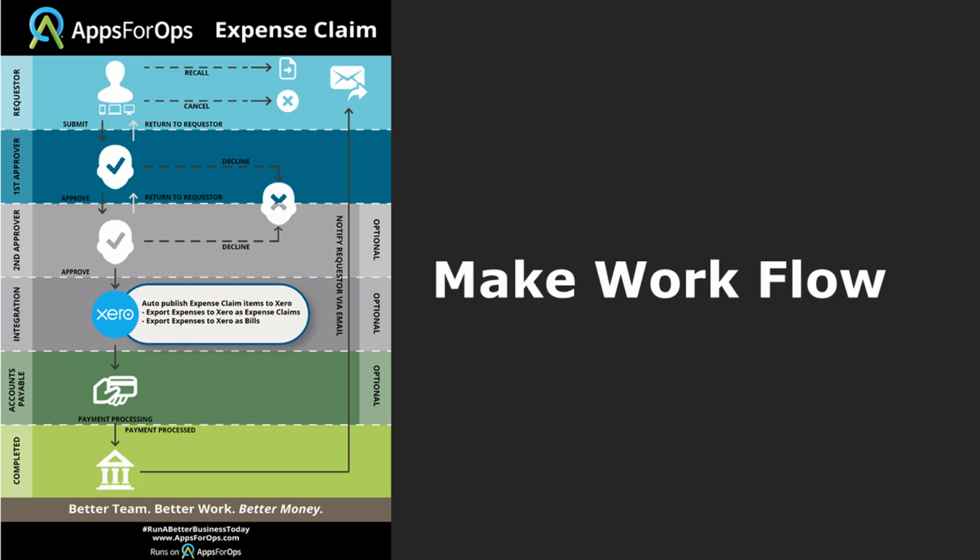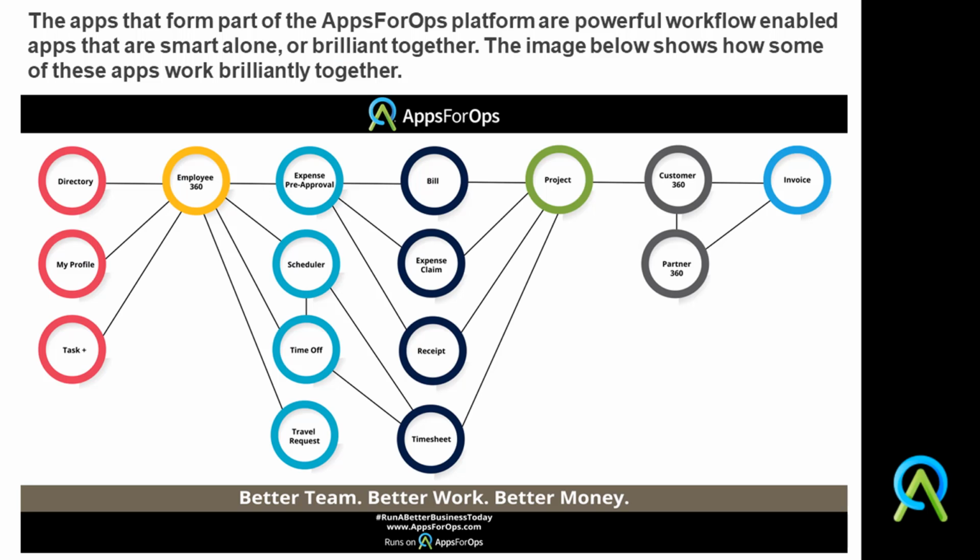AppsForOps expense claim is used where personal funds have been used to pay for a business expense and reimbursement is needed. Expense claim allows any employee to digitally submit, track and get their expenses reimbursed. It allows for customizable levels of approval, digital receipt storage, full reporting and more. To learn more, visit appsforops.com/expense claim.